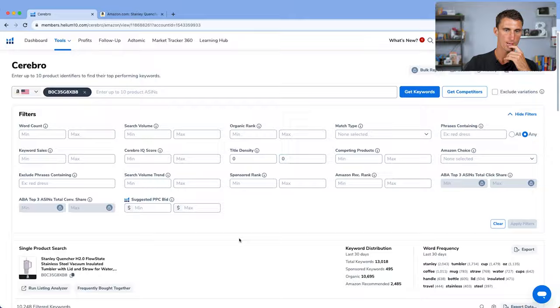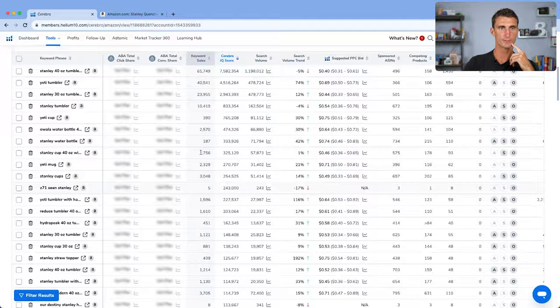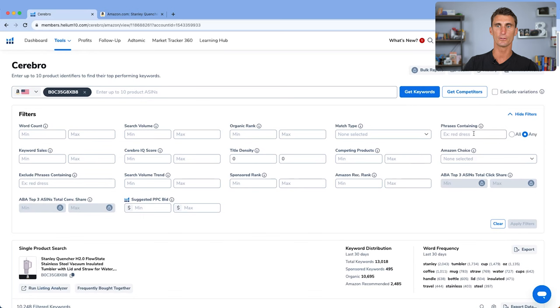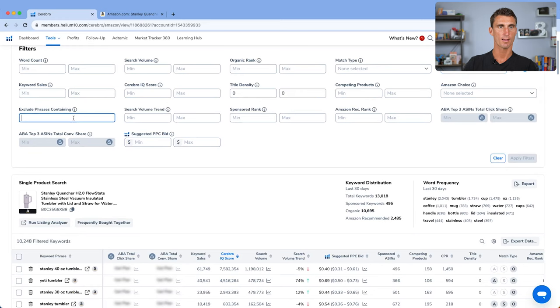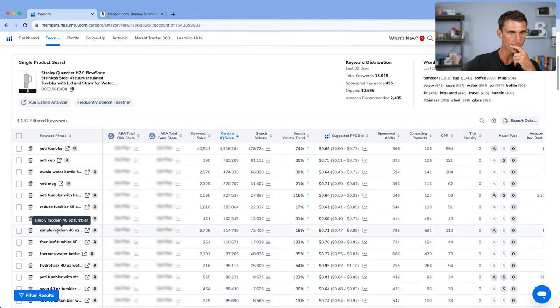We're going to go in here and go to Cerebro IQ score. Wow, there's a really big one at the top there. We're going to do 150. All right, so let's look at this. Now, again, we want to eliminate. In fact, I'm going to put Stanley as something that we do not want to be in there. Can we do more than one here? And let's click apply. So Yeti is another brand that we don't want to sell. Simply Modern.